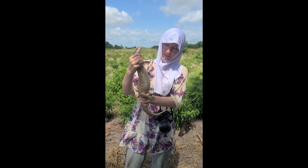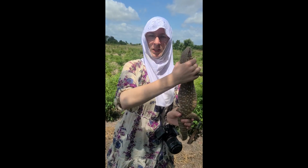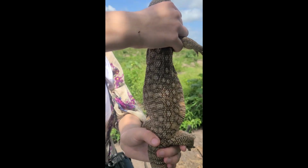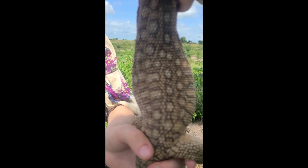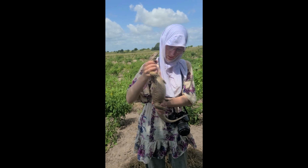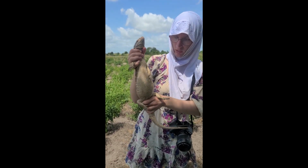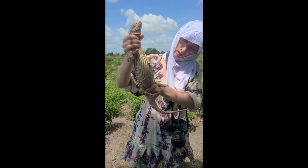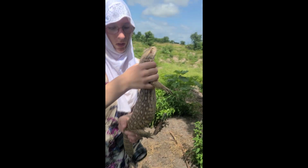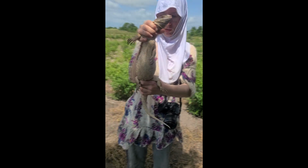Yeah, it's a very fat, very gravid female in October 2021. Very nice pattern. It has semi-banded and semi-mesh, very yellow in color. They're beautiful. It has very short claws on the hind leg. Yes, that's true, very short. It seems to be in good shape. Very, very gravid, super fat.